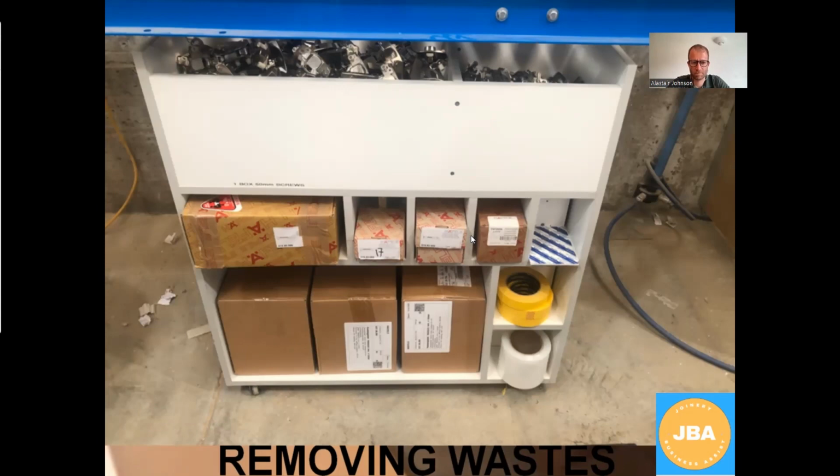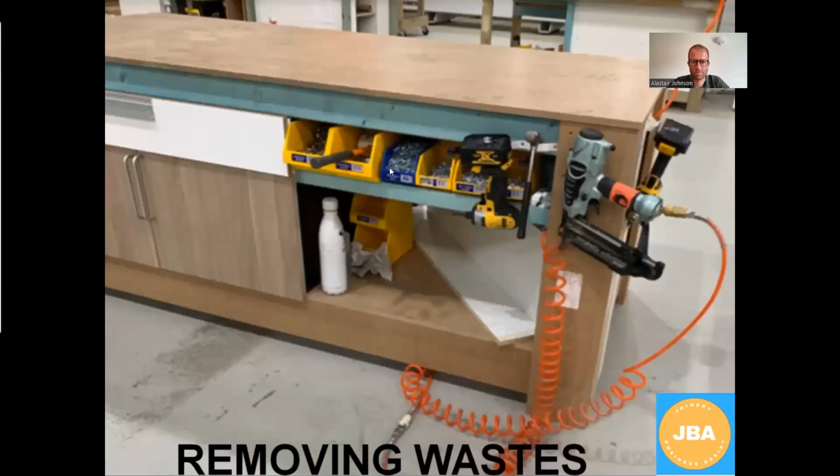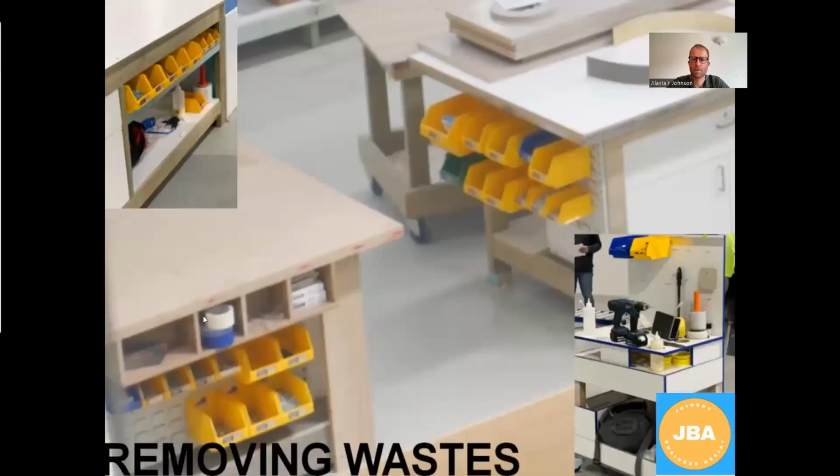And pretty happy people building things into benches as much as possible so that you can have a clean top. You can do your work on here, and you don't have to have these things out on the top and moving them when you've got a bigger thing you've got to work on, because they're built in. And hanging your power tools up, hanging your things off the side where it makes sense. All of these ideas are really pretty useful as well.